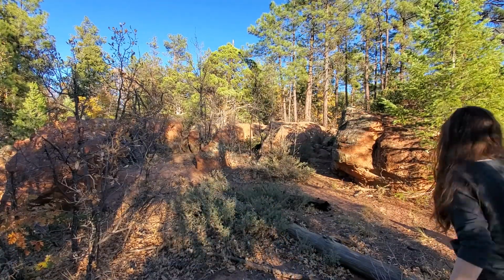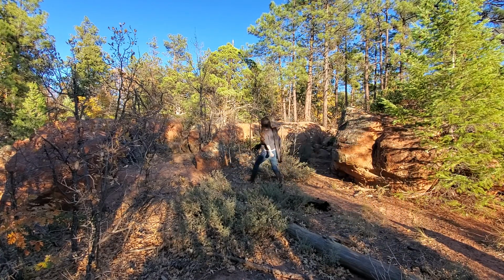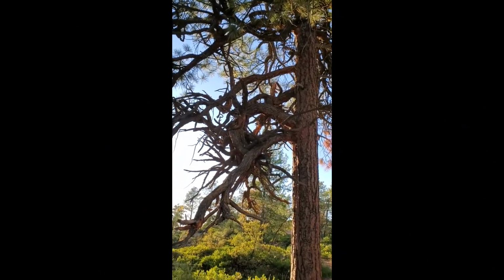And we're off to another location. Doesn't this ponderosa pine look so cool? I have no idea why it looks like that.